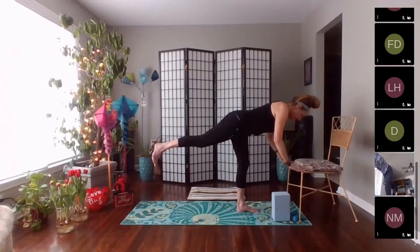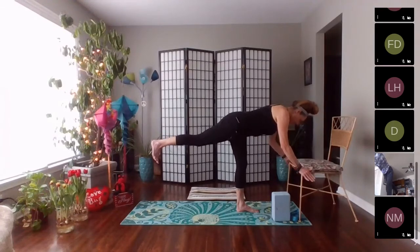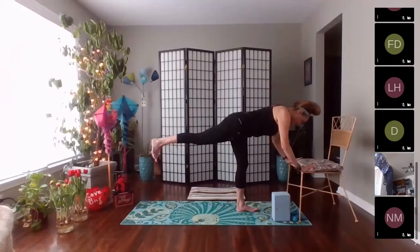And sometimes it's nice to go ahead and use your prop first and really get your body secure. Notice that your form is proper, your alignment is correct, and then you can practice letting go. As you know, you've created a really good foundation in the pose first, and then you can make it more challenging by focusing on balance.